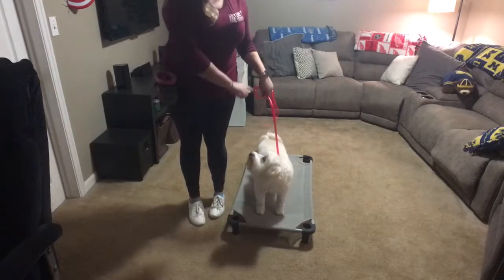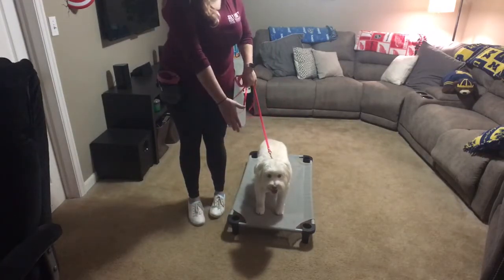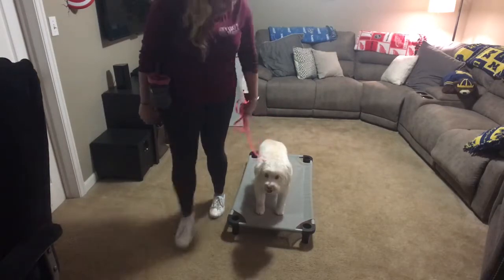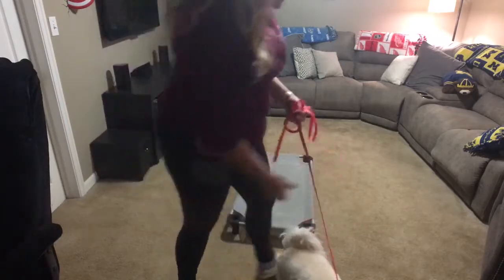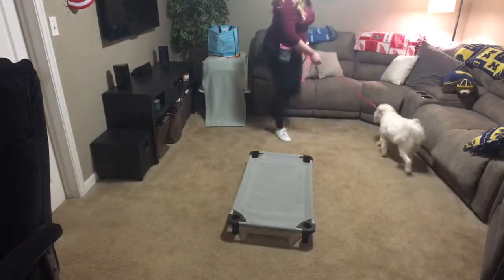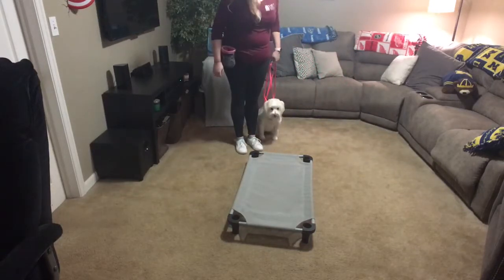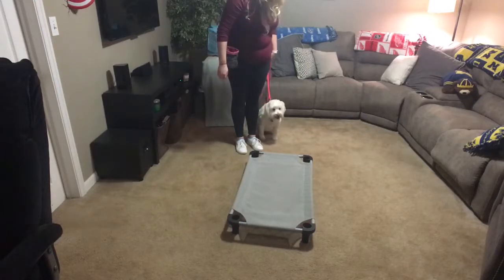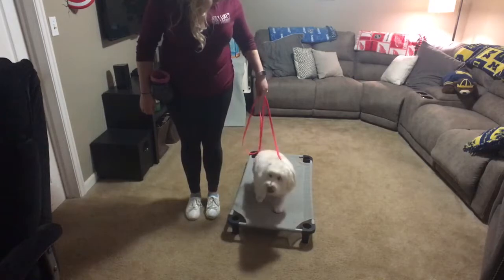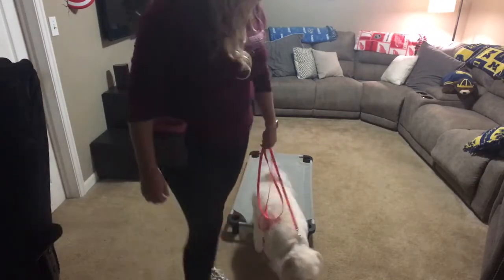And this way too, if they try to overshoot it and keep going, you can put a little leash pressure to stop them before they hit the end or to get them back on if they pass it. Okay. And then you can give your release word and keep walking. I'll show you that one more time. Abby, come on. Pause before, give your command, Abby, bed, walk alongside her. Good girl. Okay, good girl, Abby.